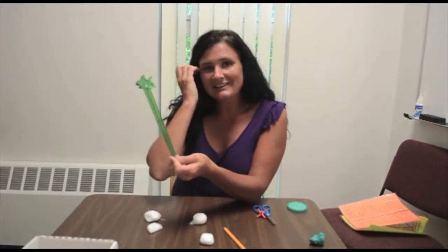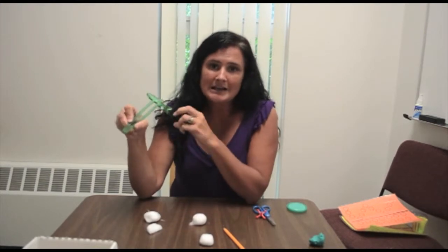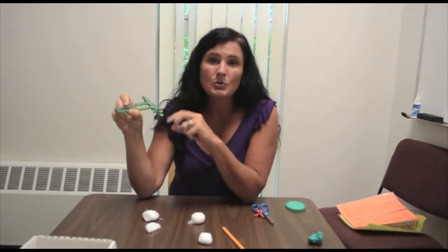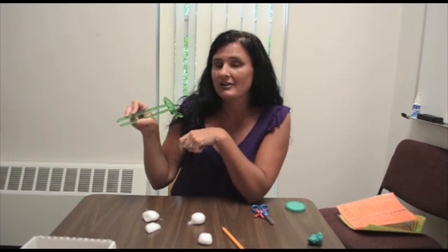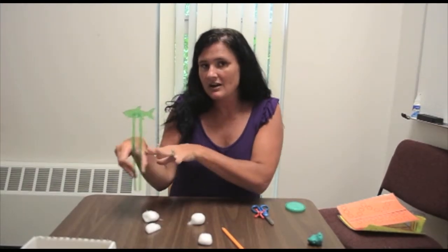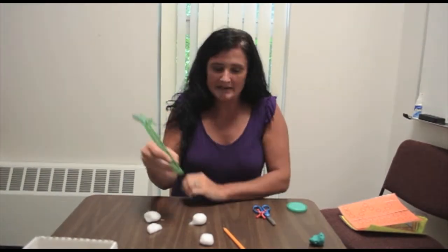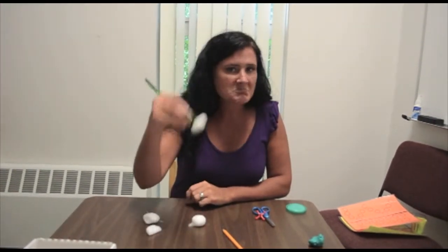They should be holding it like they're going to hold a pencil. So again, I'm using a tripod grasp. There may be other kids that are going to use a quadruped grasp that we talked about earlier, and that's okay. You want to make sure that it's in the web space, right here. And they're just picking things up and moving them.